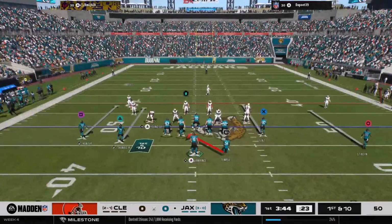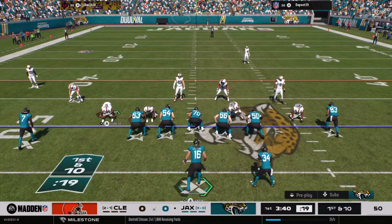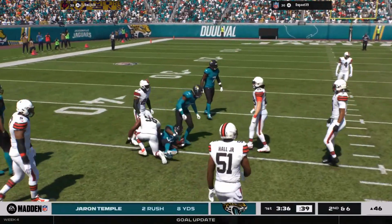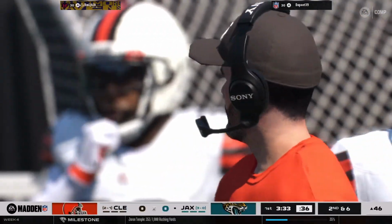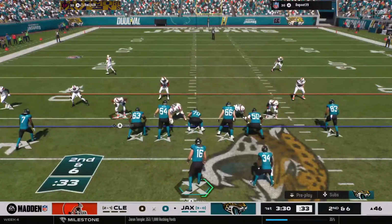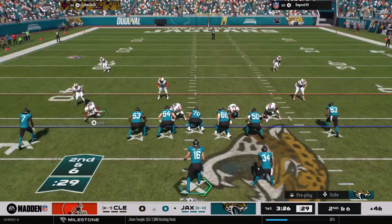They'll come up on 1st and 10. 11, 11. Out of the gun, they'll give it to him inside. And he'll scurry forward for a pickup of 3. He'll expect more from himself on those type of plays, but there is nobody that's going to complain about that one. If you can do math, 4 plus 4 plus 4 equals a first down.